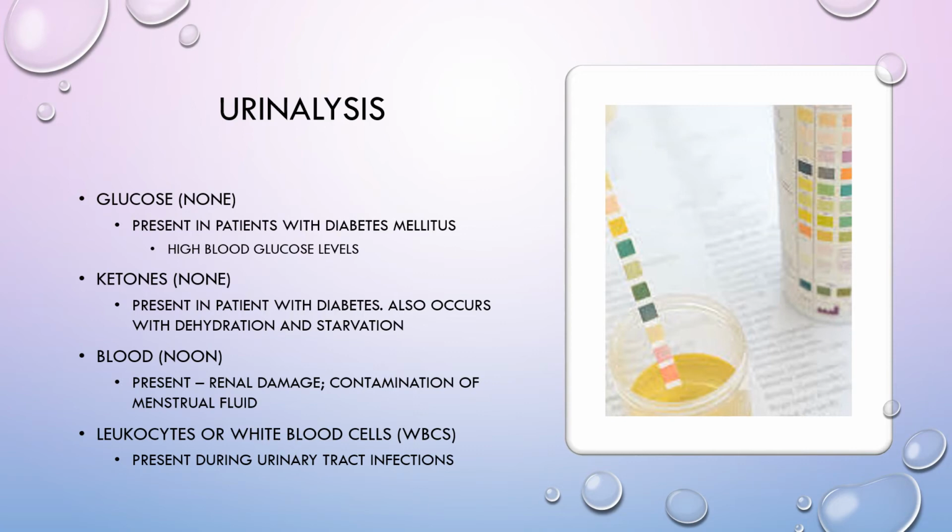The presence of blood, also not normal. Any blood means something is wrong, so maybe kidney stones. If a woman is on her menstrual cycle, you may see blood, so we can never collect a clean specimen if that's occurring. And the last thing the urinalysis is going to tell us is, is there any WBCs or leukocytes in my urine? WBCs in the urine will tell us if there is some type of an infection going on. There shouldn't be any, and if there are, then we need to check for more signs and symptoms of infection.